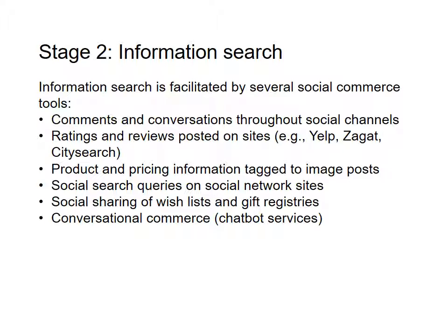Stage 2, the information search, is facilitated by several social commerce tools: comments and conversations through social channels, ratings and reviews posted on different sites, for example Yelp, Zagat, City Search, product and pricing information tagged to image posts, social search queries on SNSs, social sharing of wish lists and gift registries. Maybe I'll share one for you guys that you can collect and buy me a class gift. I'm just kidding. Conversational commerce, those chatbot services.